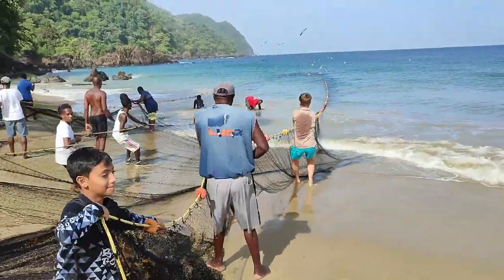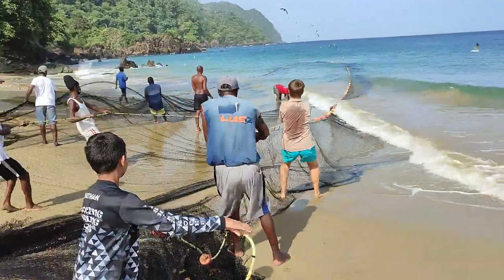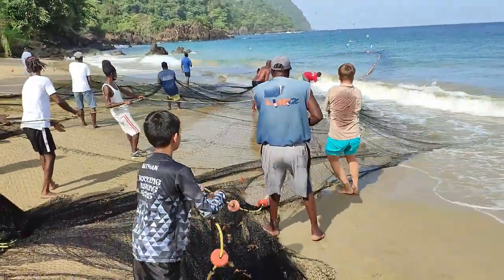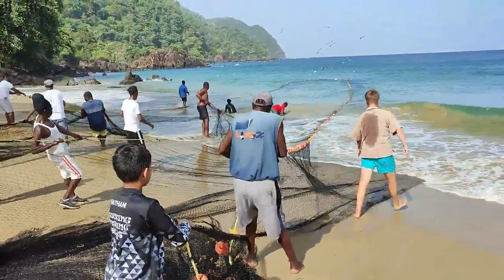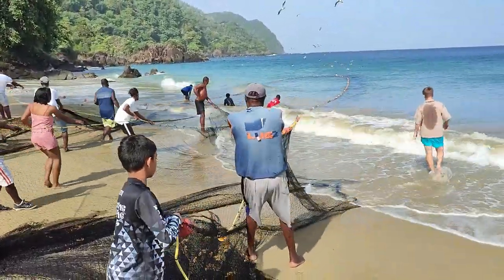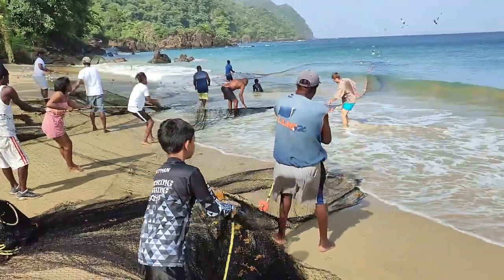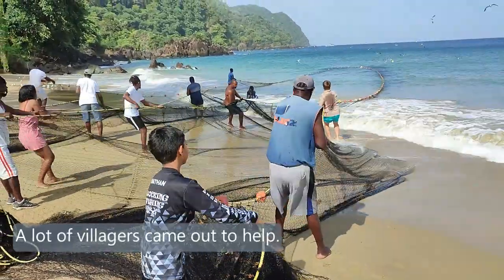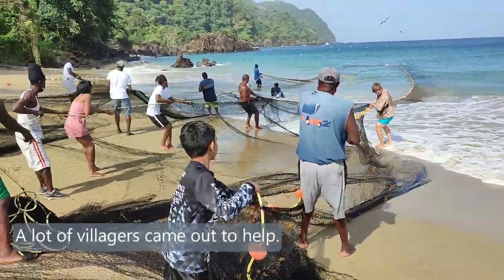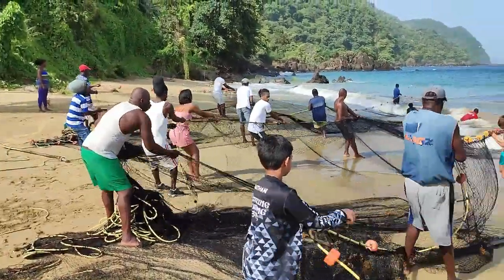They had some bait down on that end, so they went where the fish were being caught, and they dropped the seine outside. So you see all the birds there picking up the fish. They're really pulling the seine. So the whole village is helping, everybody helping.